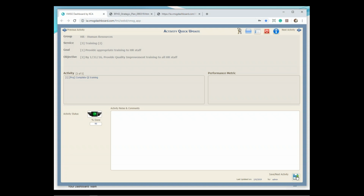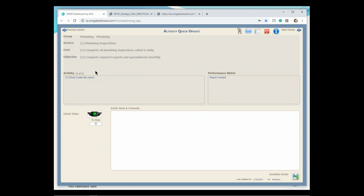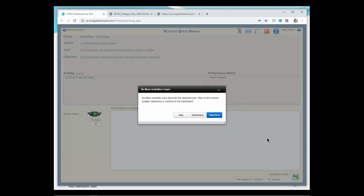Just click on the button and go to the next one. Or you might even put a note in there that says nothing has changed and go to the next one. So I'm on 4 of 5. Now I'm on 5 of 5. So I'm on my last activity. Do my update. I'm going to click the button again.